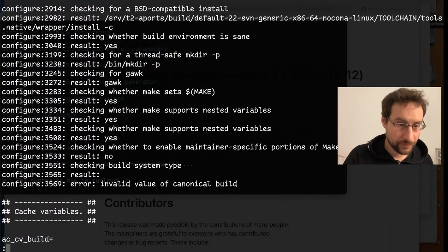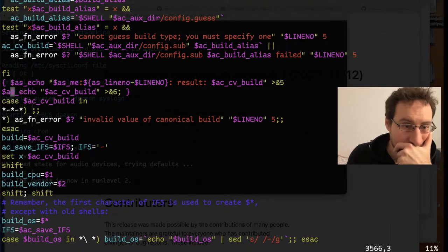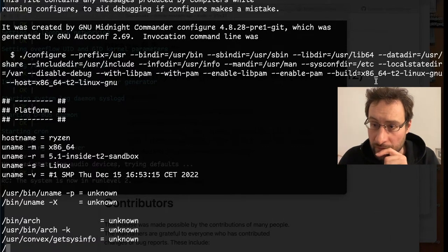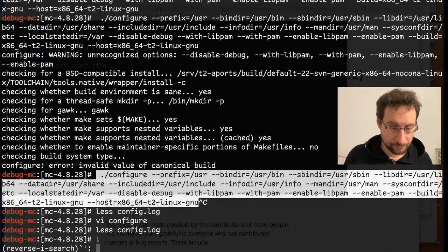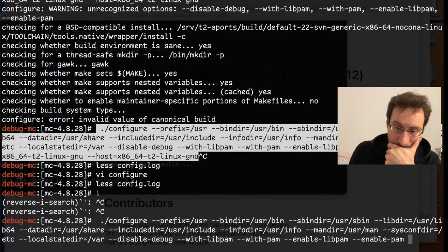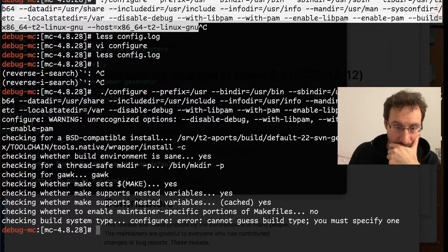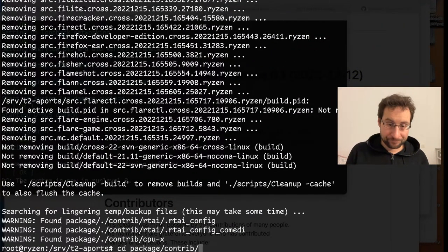Where did I? 5. The check for the canonical build. What the heck? This is silly. Cannot cast build system time, need this pretty fun. Yeah, this is too stupid for me, whatever stupidity is going on there. Need to debug it another day. Not interested here live on YouTube. So yeah, that's basically it.